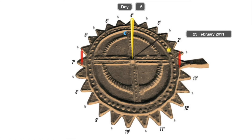Here, we observe the positions of the Moon, the Sun and the nodes 2 lunar months later, on the 23rd of February, 2011. Similarly, the positions of the Moon, the Sun and the nodes, 4 lunar months later, on the 24th of April, 2011. Observing the positions of the Moon, the Sun and the nodes, 6 lunar months later, on the 15th of June, 2011, the disk predicts with accuracy this eclipse.